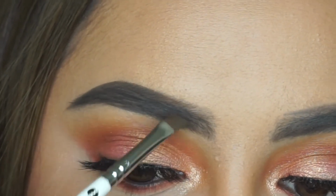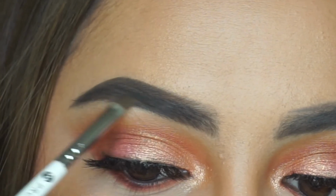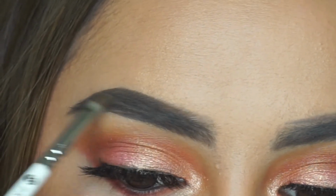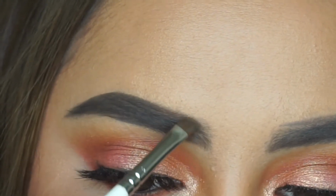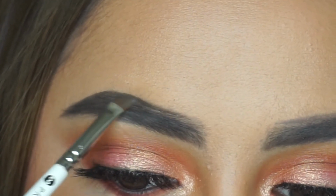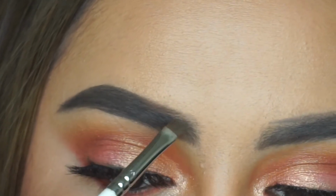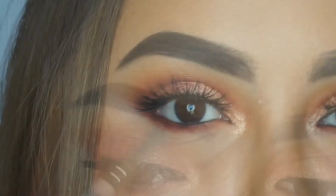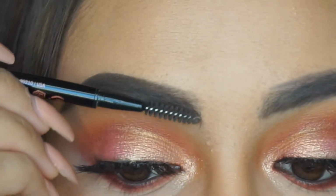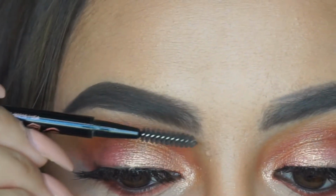I grab a little bit more pomade and put it on the back of my hand. But just take a little bit of product at a time. You don't have to take a lot, otherwise they will look way too harsh, so just take a little bit at a time. And then again with the spoolie.